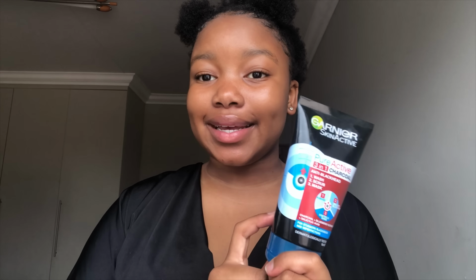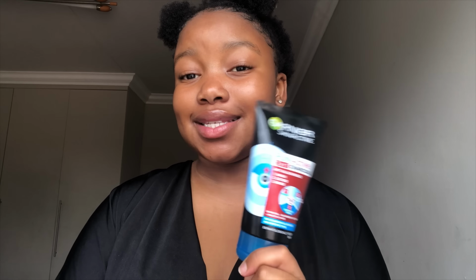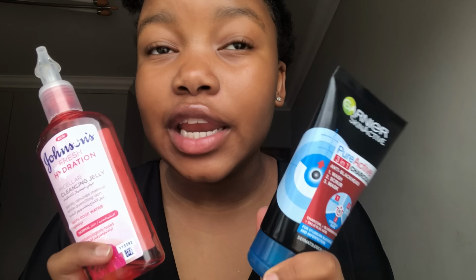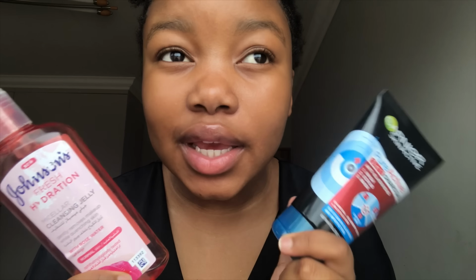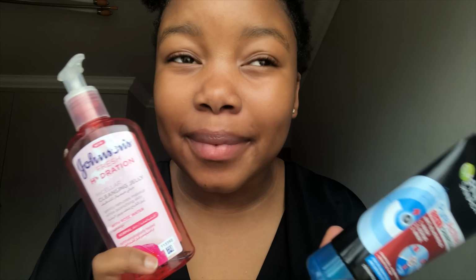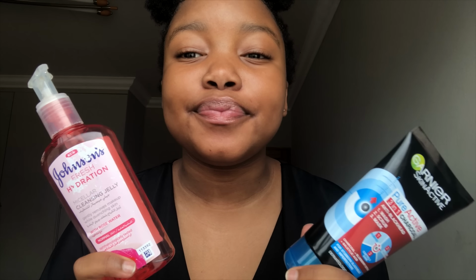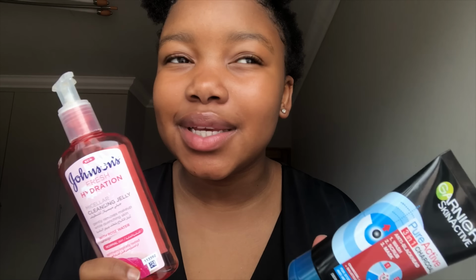Face mask, I only use this once a week, only once a week, because if I use it more, then my skin can break out. So before I mask my face, I put this Johnson's cream and then this. I don't put these on every day. I only put these once or twice a week, depending on how my face is doing. If my skin is breaking out, then yeah, I'll probably use this like twice a week.